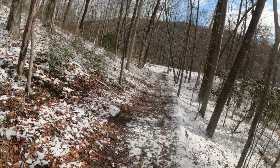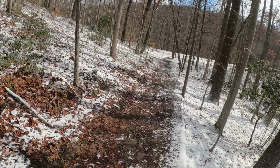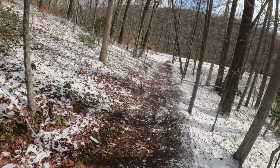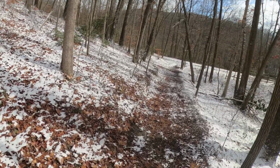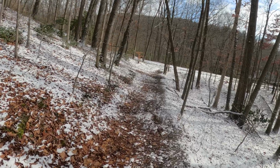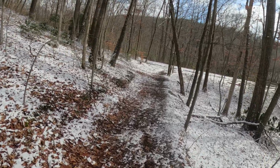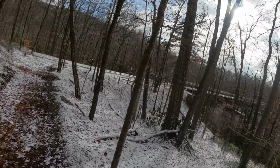Okay, we're reaching the end of Great Gorge Trail. The other video ended and started at the Great Gorge Trail at the Cucumber Falls end. And the Great Gorge Trail end, which is here at High Bridge, is right here, because that's High Bridge.